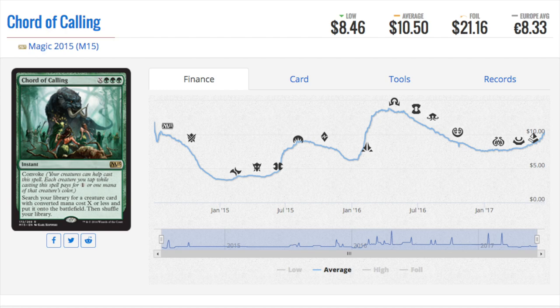Hey guys, today we are going to look at 8 cards that have gone up in price, talk about why they have gone up and where I see them going.